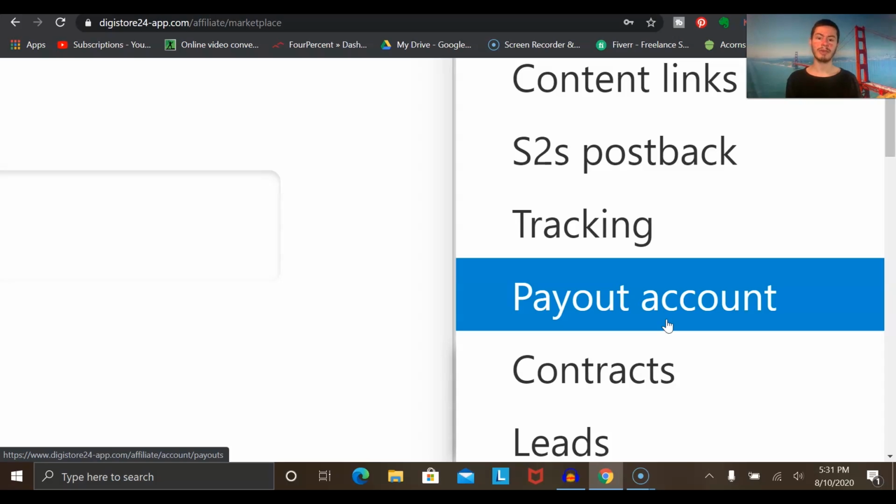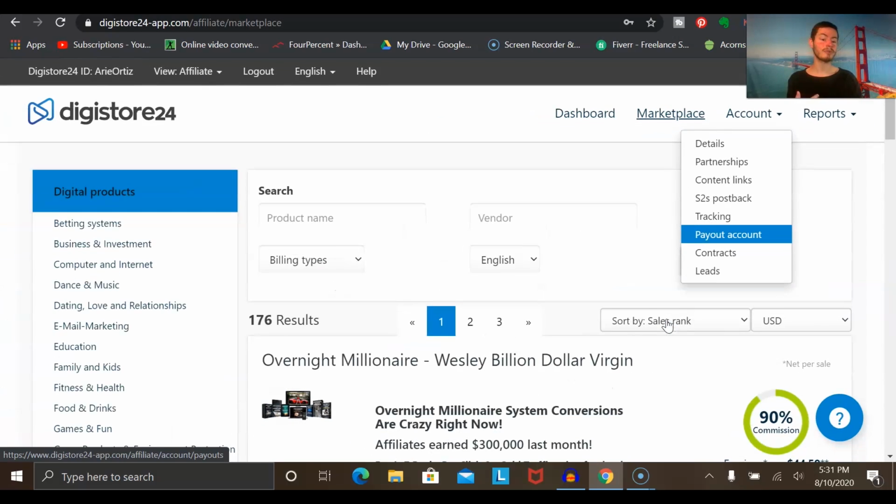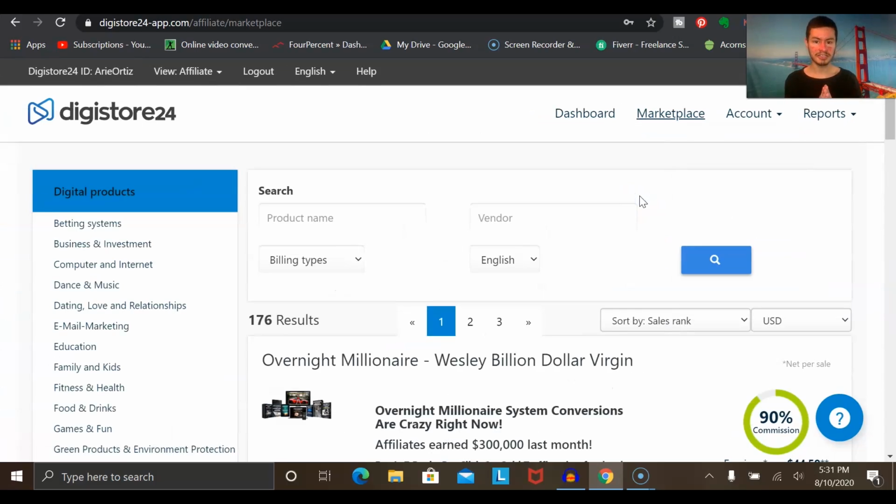With Digistore, they pay out through three methods: direct deposit, physical check, and PayPal. And just to be clear, Digistore24 is available worldwide. So anywhere you are in the world, you can apply to Digistore and start promoting these products. I don't want to see anyone in the comments saying, does this work in Nepal? Does this work in Nigeria? Does this work in Bangladesh? This works worldwide, and you can sign up and get paid to promote products on this platform.